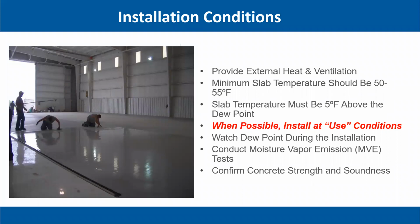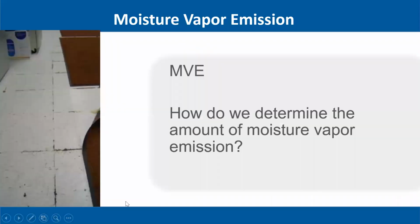If you were to be forced to apply these coatings before those heat and air systems are operating, what'll happen is you'll get the floor nice and coated, and the day you flip that switch on, especially that air conditioning system, that concrete is going to move rapidly, especially at the joints. And so you're probably going to see some cracks. So at use conditions, I really recommend you think hard about doing that.